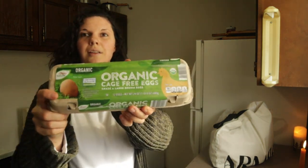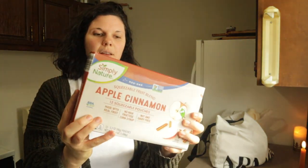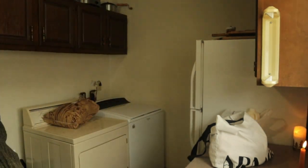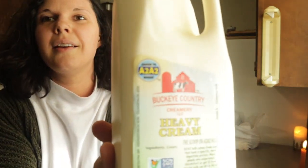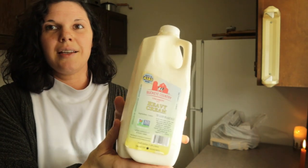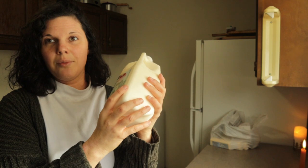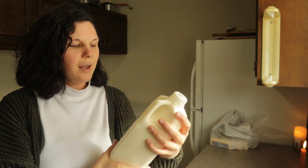Next thing in this bag is just some organic eggs, and apple pouches with applesauce for Elliot, and to be honest, for us, for the road. Sweet potatoes. We eat a ton of sweet potatoes in this house. I got this A2 heavy cream. It's vat pasteurized, so very lightly pasteurized, and it's like the next best thing next to raw milk. Right now, I haven't been able to get any raw cream from my farmer because production has slowed down. But it should be back up soon.